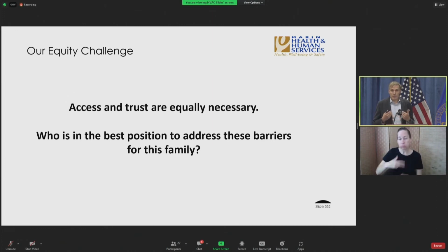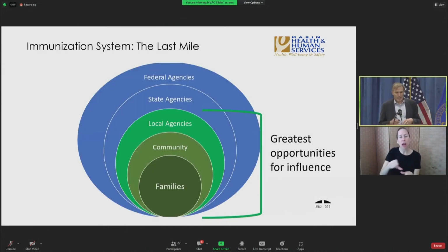Basically, we knew that we as government weren't in the best position to answer all those questions, but we knew that the resources might be in the community. To what's been already discussed, the trust that had already been established in that community, we knew needed to work through those partners. And this shows when we place the family at the center, that the most proximal influences over families, in terms of thinking and also in terms of access, are in the community that surrounds them. And we as a local public health agency have a unique opportunity to influence those who are closest to that family in terms of the community.